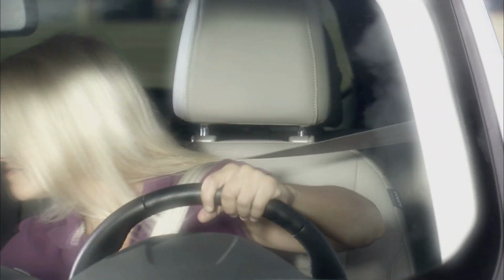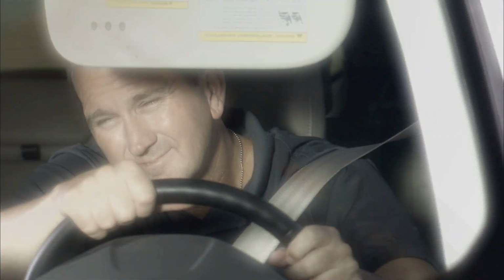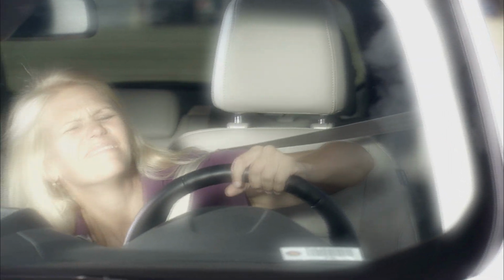Oh no! That sun is so bright, you're blinded by the light! Your sunglasses are out of reach, your visor cuts off your view, so you struggle and strain to see what's ahead. And since you can't pull over, you dare to drive into the dangerous glare instead.